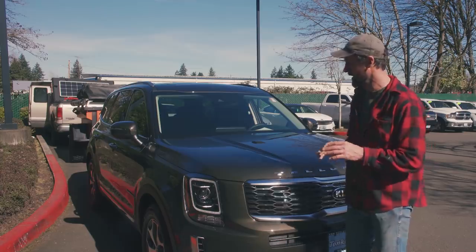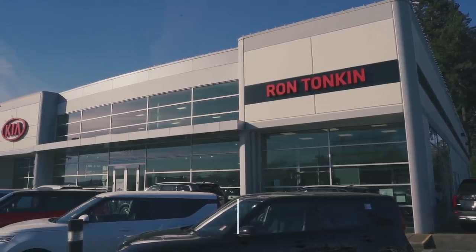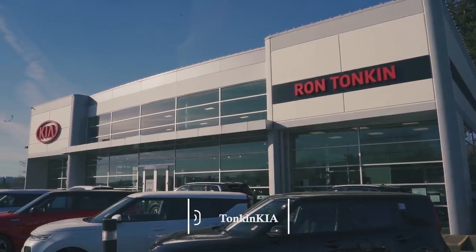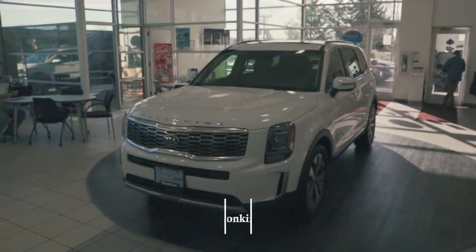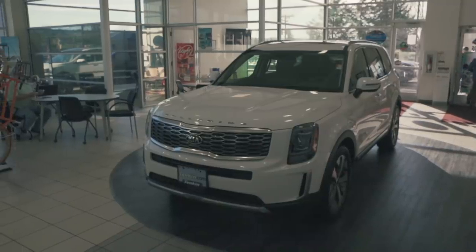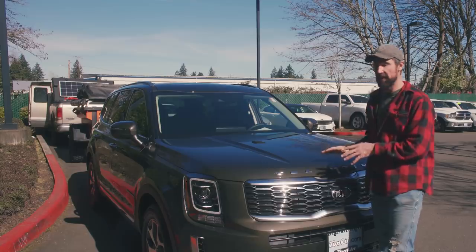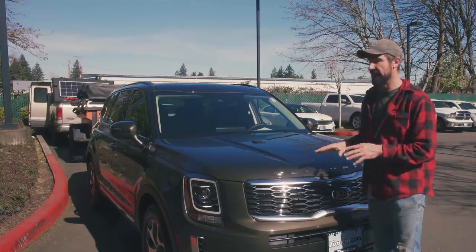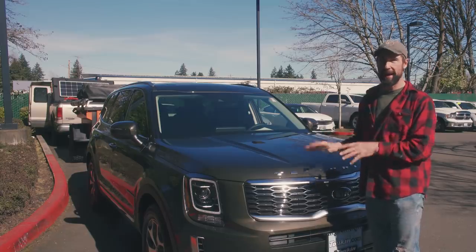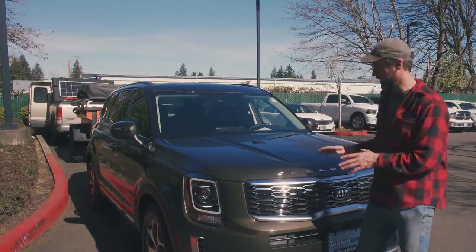It's gonna get stored for a little bit because Ron Tonkin Kia in Gladstone, Oregon contacted the channel and told me about the new KIA Telluride. It's a brand spanking new vehicle on the market from KIA. It's a midsize SUV, and they wanna hand this vehicle over to me for a period of time so that we can set it up for camping and off-road and overland style off-roading.